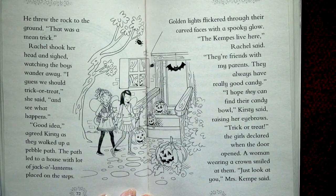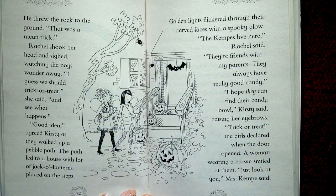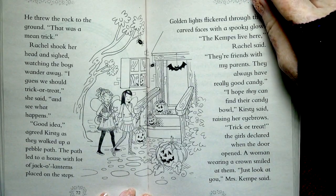"Good idea," agreed Kirsty as they walked up the pebble path. The path led to a house with lots of jack-o'-lanterns placed on the steps. Golden lights flickered through their carved faces with a spooky glow. "The Kempis live here," Rachel said. "They're friends with my parents. They always have really good candy." "I hope they can find their candy bowl," Kirsty said, raising her eyebrows.